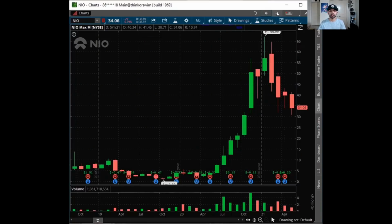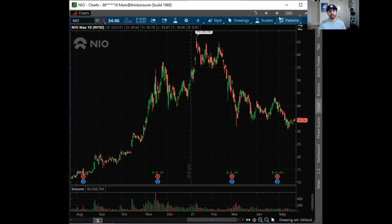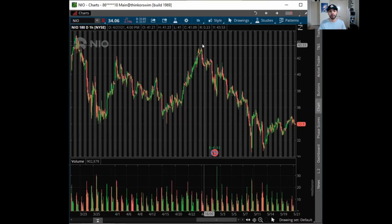NIO on the monthly doesn't look too hot. The weekly still looks like it's just dying, and the daily. And this is why I was interested on the short side. But more importantly, doesn't mean I'm just going to short it anywhere randomly. I'm looking for key areas. So I start to zoom in on the 4 hour, the 1 hour, and I noticed something right off the bat. We have a trend line that we finally broke to the upside. And you can see that pretty clearly right here. We actually broke it and we held this area.